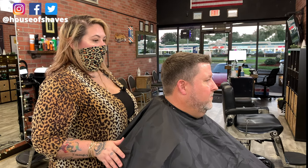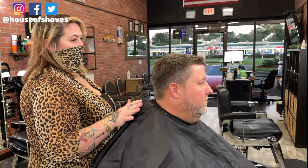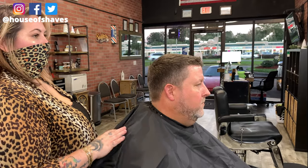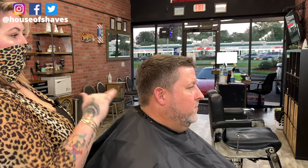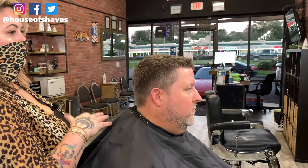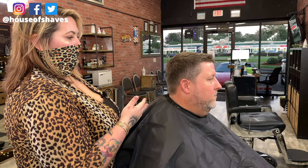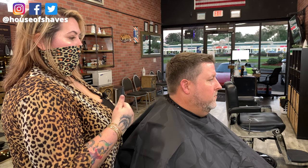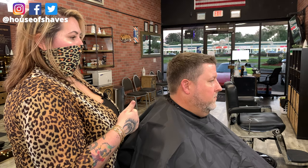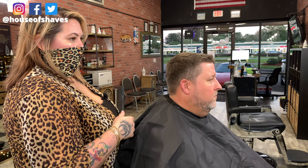You have about 30% gray, which is a perfect candidate. We can definitely blend all that in with the color camo option that we have. It's just going to give you a more natural color look, blending in those grays without being too drastic. It's not going to be too dark. And maintenance at home is basically going to be a little bit longer in between shampoos, using a color safe shampoo, as well as using products that don't pull too much color.